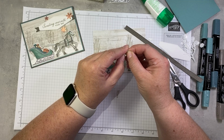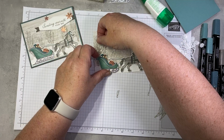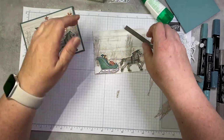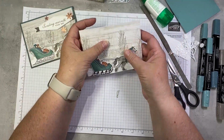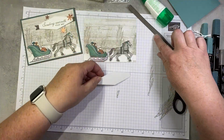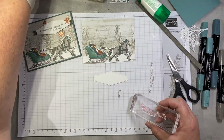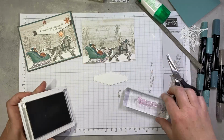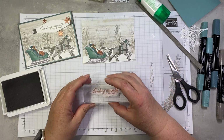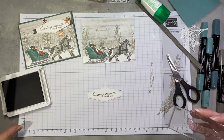Now, can I get the backing off this? Yes, I can. There we go. I'll tuck this one in back here. There we go. Okay, so there is our little scene. Now we're going to stamp our sentiment. So I have a die cut label from the Nested Essentials dies, and we are going to stamp "Sending You Warmth Your Way" in Gray Granite. So let's center that on there and hopefully get it relatively straight. There we go.